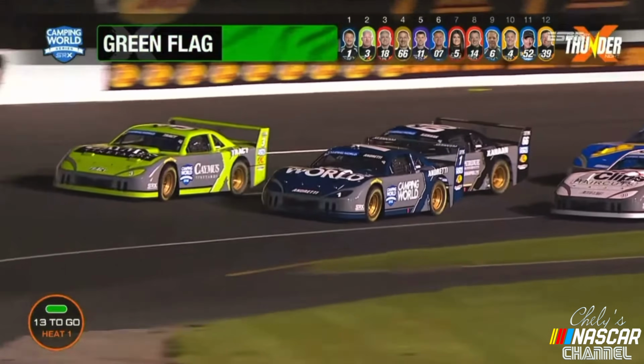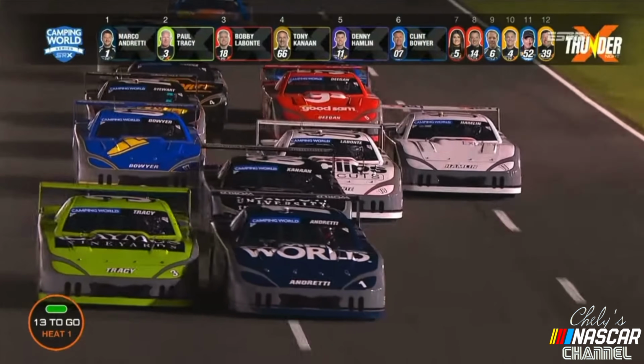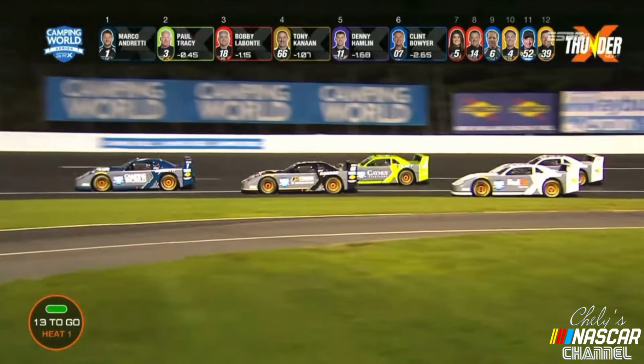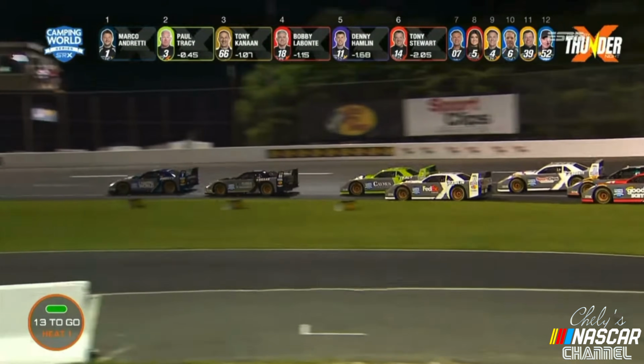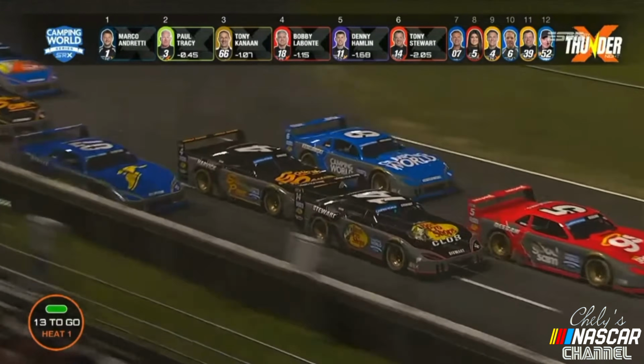The leaders leaning on each other there, trying to gain position, going to drag race down the back straightaway. Oop, clunk. Contact back in there. Here's Hamlin 3 wide, inside of Labonte and Boyer. What a move, rolling that very bottom down there. Gets into Tracy, 3 wide again.